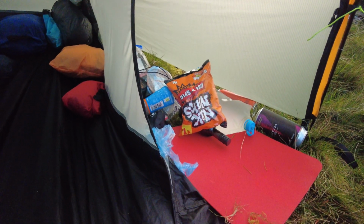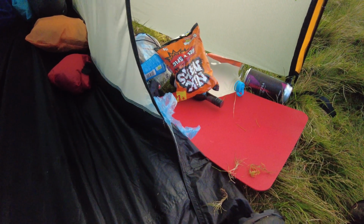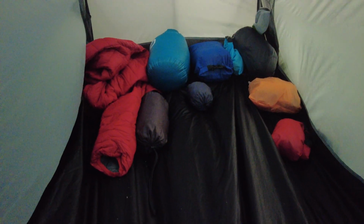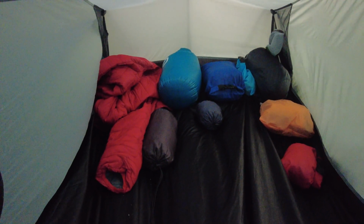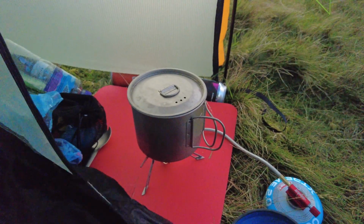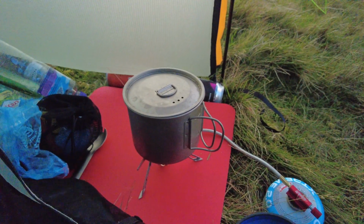And over here, which I haven't set up yet, that's the dumping ground. Dumping ground is camp kitchen. But yeah, next job. Let's get this set up, and then I think it's probably a brew. First job on camp: pitch up, get a brew on.